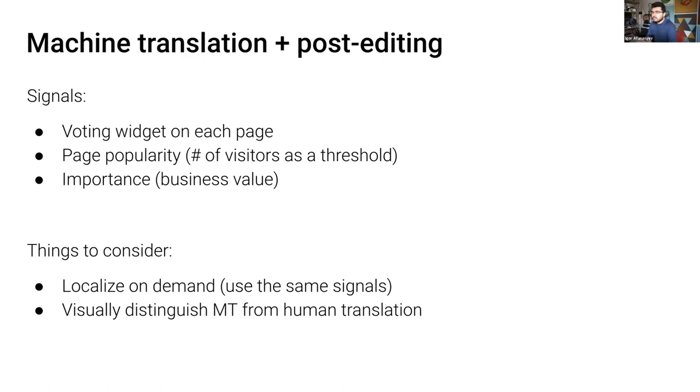So if you want to really implement this selective post-editing at scale, there are certain ways to do that. For example, you can have a full machine translation of the entire content, but then selectively translate the most important content. How do you define that most important content? There are a few ways to do that.